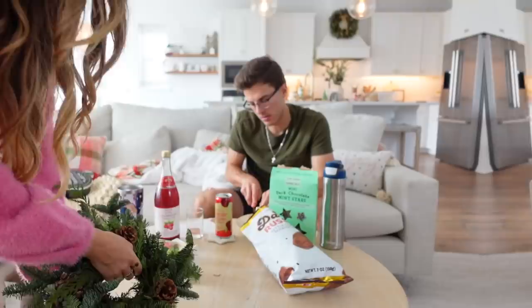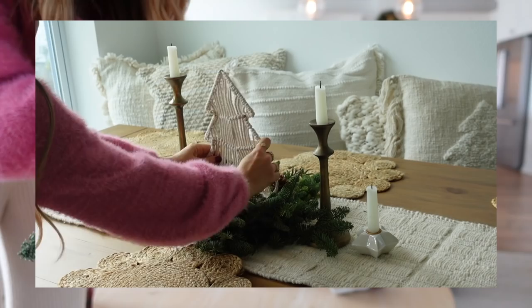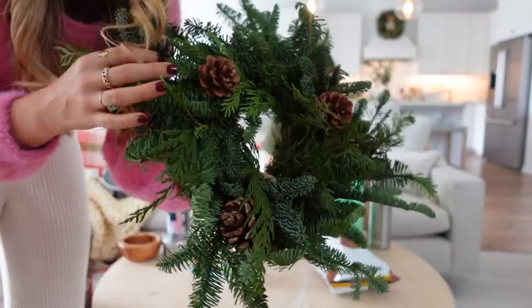And then the last thing is this beautiful mini pine wreath. It is so gorgeous. I forgot that Trader Joe's had fresh wreaths like this. And so my idea is to put this on our dining table and put maybe a candle in the middle or a little decor piece in the middle. And it's just a beautiful, fresh, yummy smelling decor piece. Oh, there's a couple more things.